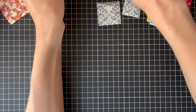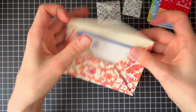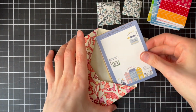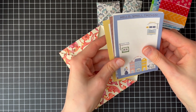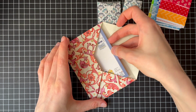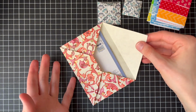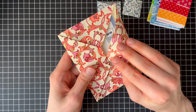Yeah, and then on the other side, I need to sort real quick. I've seen that the Hello Small Things papers are fitting quite well in the biggest envelope that I've made. So yeah, I think I'll leave it like this.